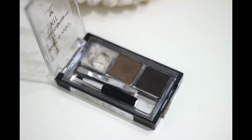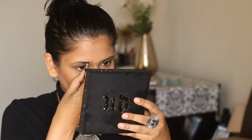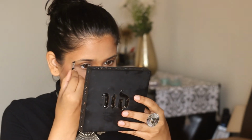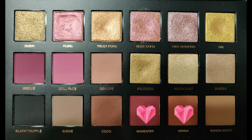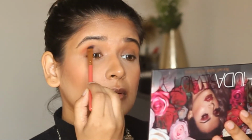Using my favorite Wet n Wild brow kit, I am defining my eyebrows. Using my all-time favorite Huda Beauty eyeshadow palette, this palette has some beautiful collection of colors.